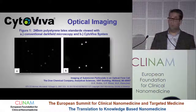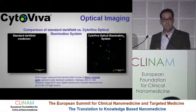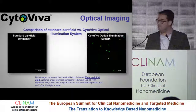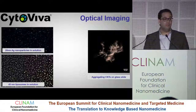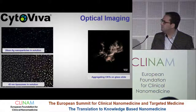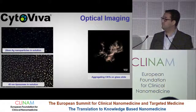But if you go lower, like 50 nanometer gold nanoparticles, you can clearly see them with our optics, but with conventional dark field optical microscopy, you can't. This is a different example of what other nanomaterials look like with our optics. Top left, it's 20 nanometer silver nanoparticles. Bottom left, it's 45 nanometer liposomes. And on the right you have aggregated carbon nanotubes.